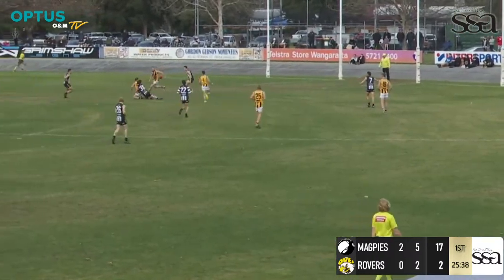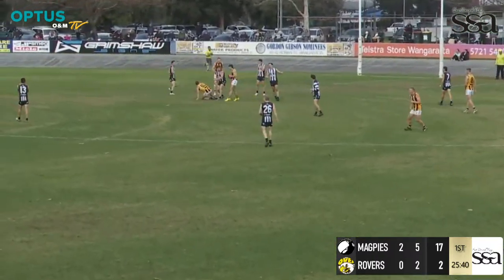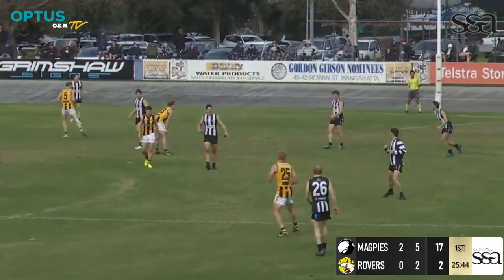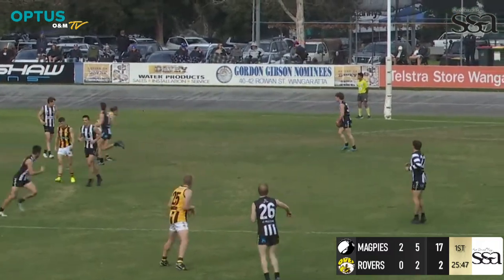Here's a chance for Hebron. Great tackle. That's a legal disposal. Tyler Norton, that tackle was sensational. The pressure was good for a start, and he completed almost the perfect tackle.